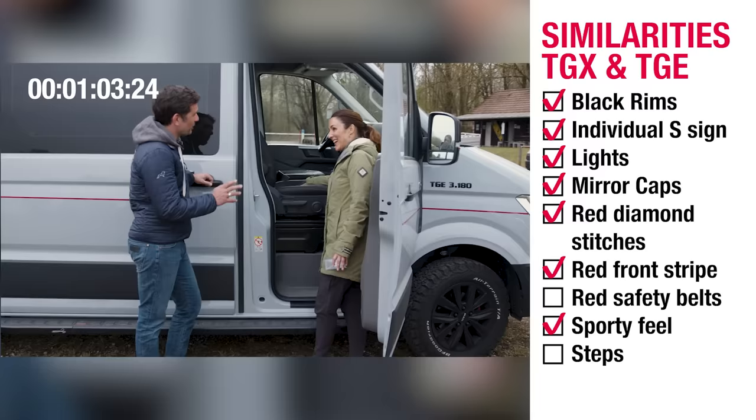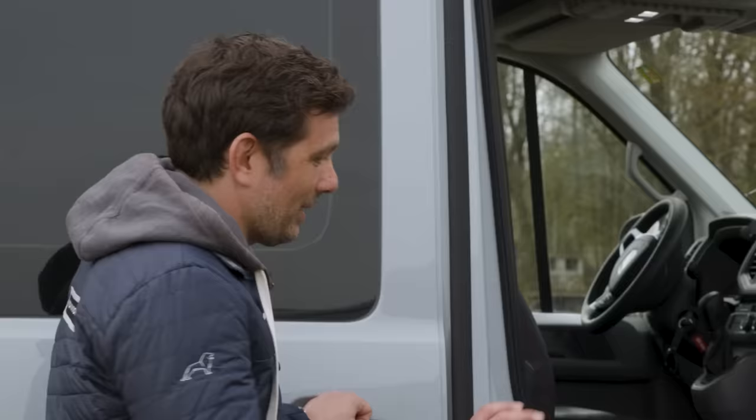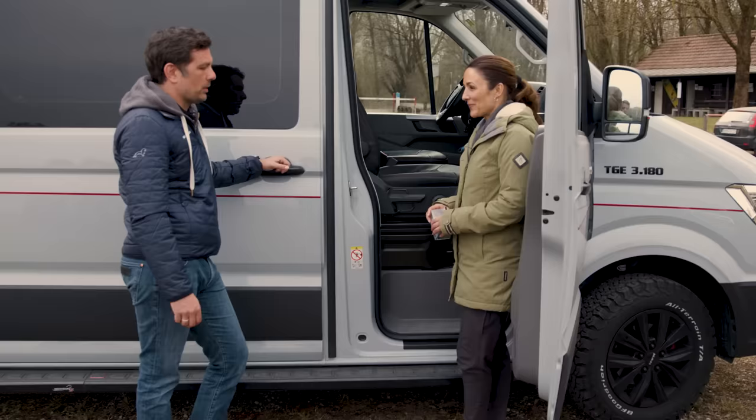It was very good on the outside. On the inside, we still have some more features. But for sure, the similarity is the red diamond stitches. You got it wrong with the red light here. This one is actually a hazard light, especially for delivery services.